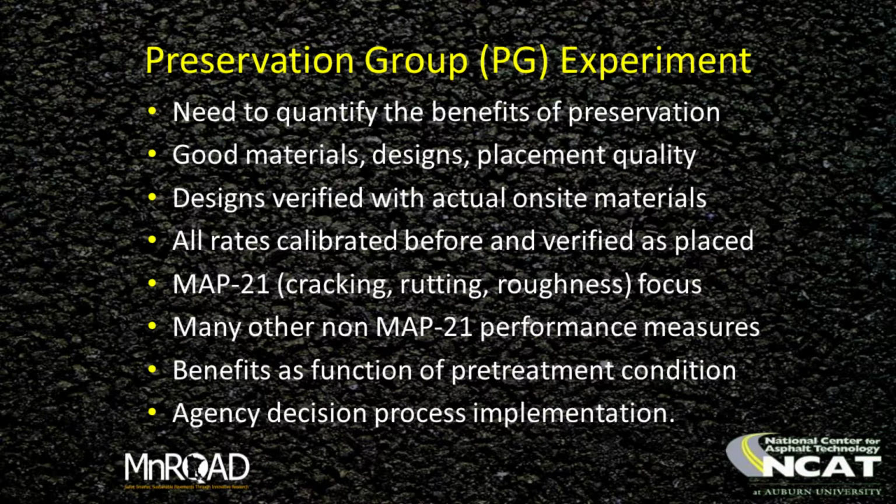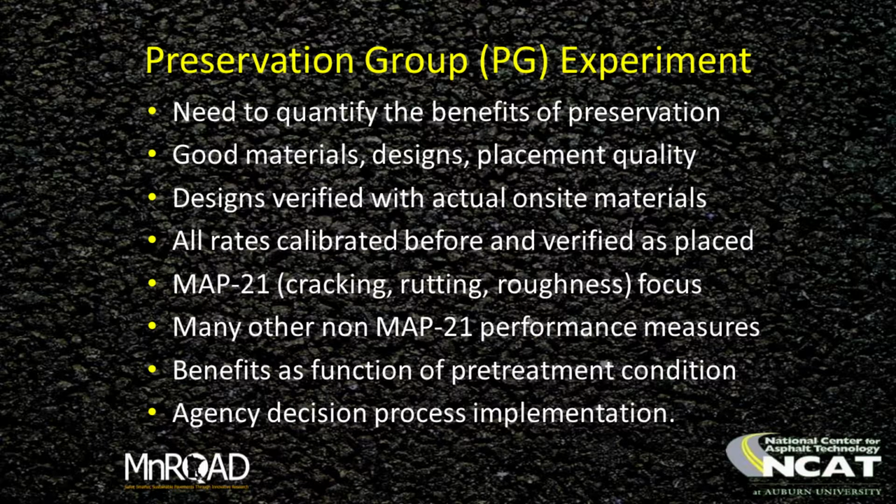So our focus in the life extending and the condition improving benefits is cracking, rutting, and roughness. That's our focus. But we're also collecting a lot of non-MAP 21 data. A good example of the non-MAP 21 data is friction. We measure friction every week with all of our experiments, and that can be a regionally very important thing because of some of the aggregates that we have in the southeast. And as I said, we're relating the performance of all these treatments back to varying levels of pretreatment condition.